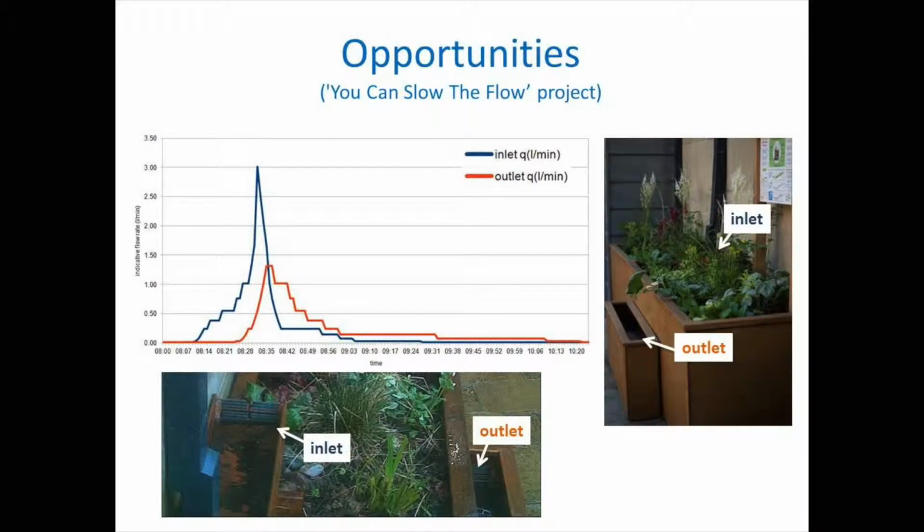On the next slide, we've got one of our case studies, which is at Hebden Bridge Town Hall, the venue of the conference. And in the courtyard at Hebden Bridge Town Hall, we've got rain garden planters that have been retrofitted to existing downpipes. And that's been done in partnership with the Calder Rivers Trust, and kindly funded by the Postcode Local Trust, and installed by volunteers.